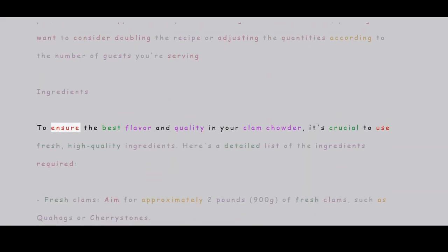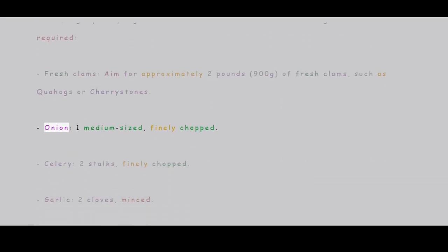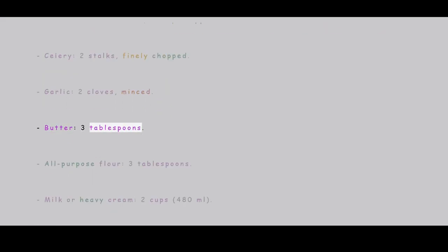Ingredients. To ensure the best flavor and quality in your clam chowder, it's crucial to use fresh, high-quality ingredients. Here's a detailed list of the ingredients required. Fresh clams. Aim for approximately 2 pounds, 900 g, of fresh clams, such as quahogs or cherry stones. Onion, 1 medium-sized, finely chopped. Celery, 2 stalks, finely chopped. Garlic, 2 cloves, minced. Butter, 3 tablespoons. All-purpose flour, 3 tablespoons. Milk or heavy cream, 2 cups, 480 milliliters.